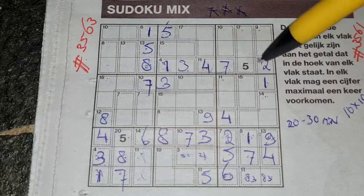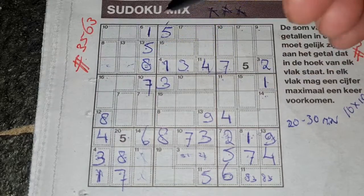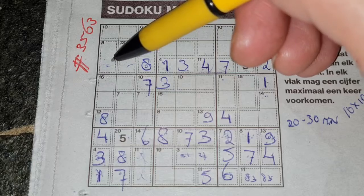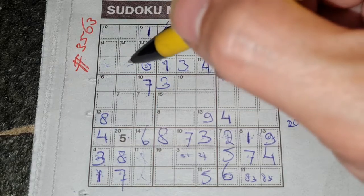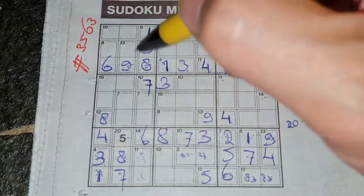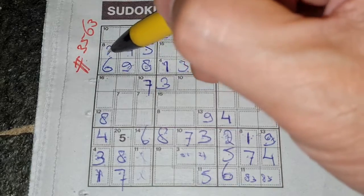For the numbers 1, 2, 3, 4, 5, 6 is missing, 7, 8, and the 9 is missing. 6 and the 9. Well, I cannot place the 9 in the box of 8, of course. Otherwise, 9 minus 1. Minus 1 is not allowed. The lowest number I can use is the number 1. So the 9 should be here. And the 6 goes there. In the box of 13, the combination will be 9 plus 4 is equal to 13. In the box of 8, the combination will be 6 plus 2.